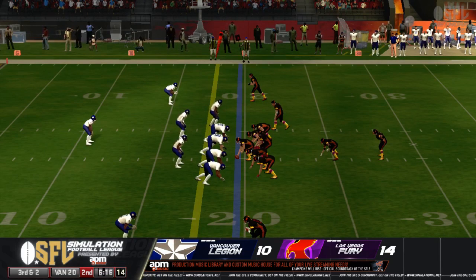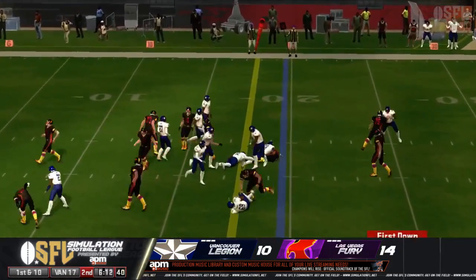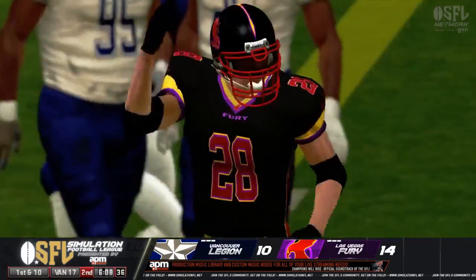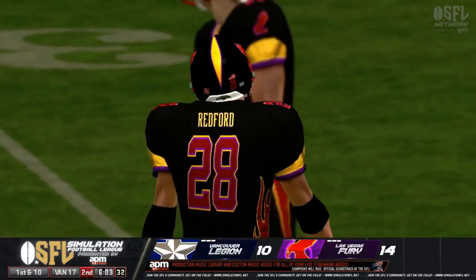High formation look, 4-3. And they're going to hand it off on the inside. And this time Redford's not going to be denied. Picks up just enough for the first down. And they're all the way down to the Vancouver 17-yard line.